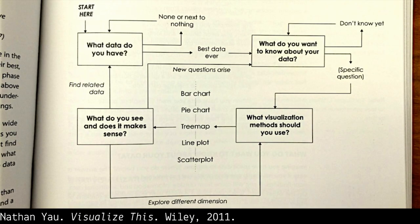Nathan Yau in his book, Visualize This, has this decision-type flow chart where you loop around and eventually get stuck in this infinite loop of, does what you're doing make sense? No, do it again. Does it make sense now? No, do it again. Does it make sense now?